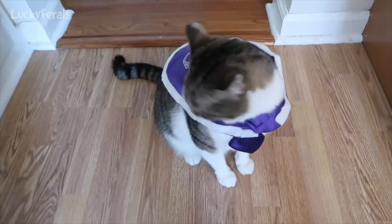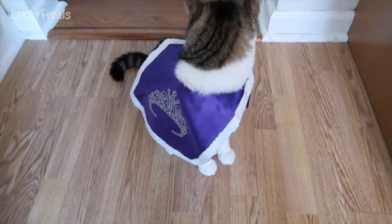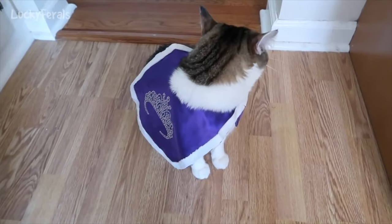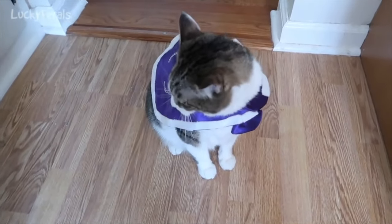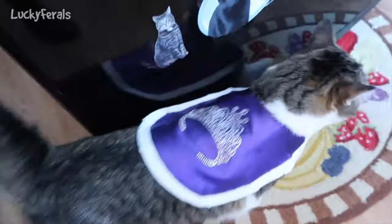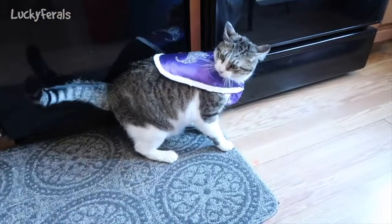Look, it's Queen Stella. Queen Stella has her cape on. Stella was such a good girl this morning and we had girl time in the kitchen. I said I'm gonna put Stella's cape on because she's acting like a royal feral. She's acting like a queen. Hello, Queen Stella. Queen Stella, you're so pretty.